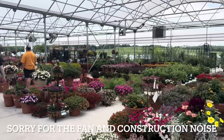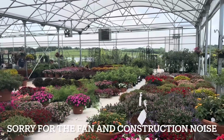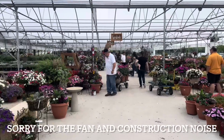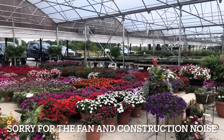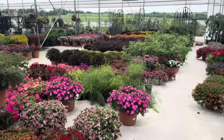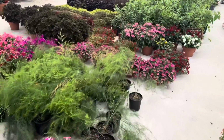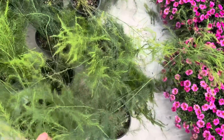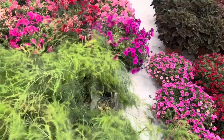Okay, so they have a ton out right now. This up front is all annuals. Absolutely gorgeous. I do see, is this plumosa? Or is this asparagus grass? Yeah, this is asparagus grass. Asparagus fern.